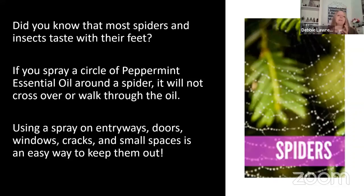You can actually place a ring of peppermint around a spider and it won't walk through it, and that's because spiders actually taste with their feet. I tried this, I remember, when we did this presentation a few years ago, but my spider was on the wall and I put a ring around it on the wall. It didn't quite have the same effect, but I'd love to try it on the floor just to see what actually does happen. Does it just freeze the spider? So you can use your peppermint spray on entryways, doors, windows, cracks, and small spaces where you want to keep them out.